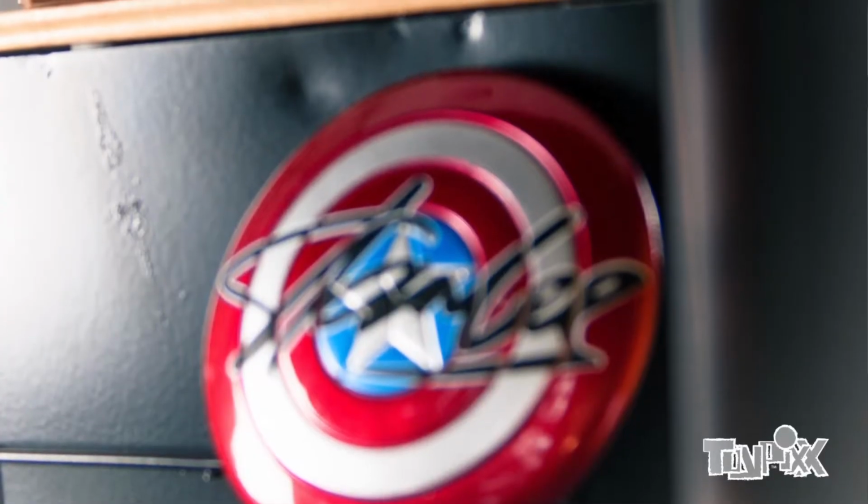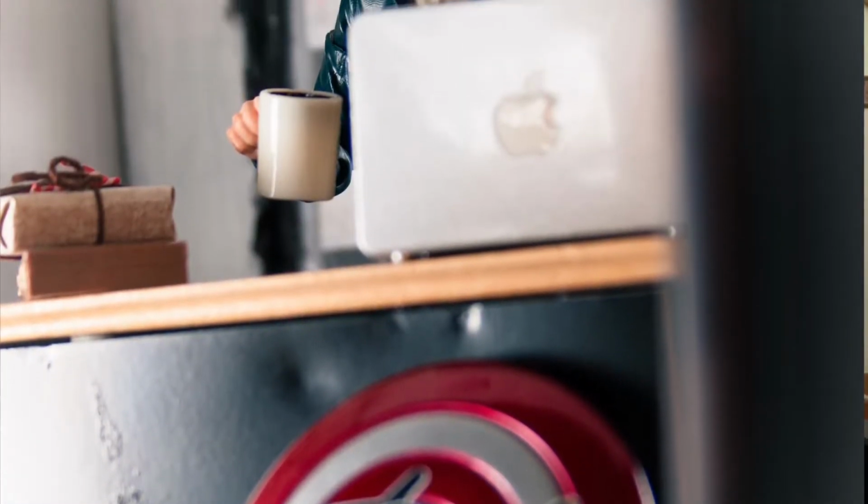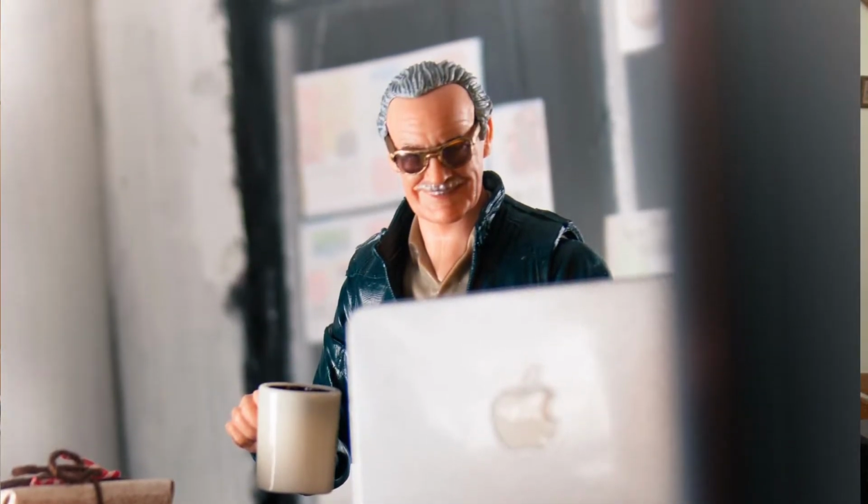So the Sunday pick was Stan Lee. Now what I put on the picture is I put his shield kind of in the foreground a little bit. He was basically in a coffee shop. The background was from the diorama I have from High School Creations, and don't worry, I'll leave those links in the video below. Let's see here.